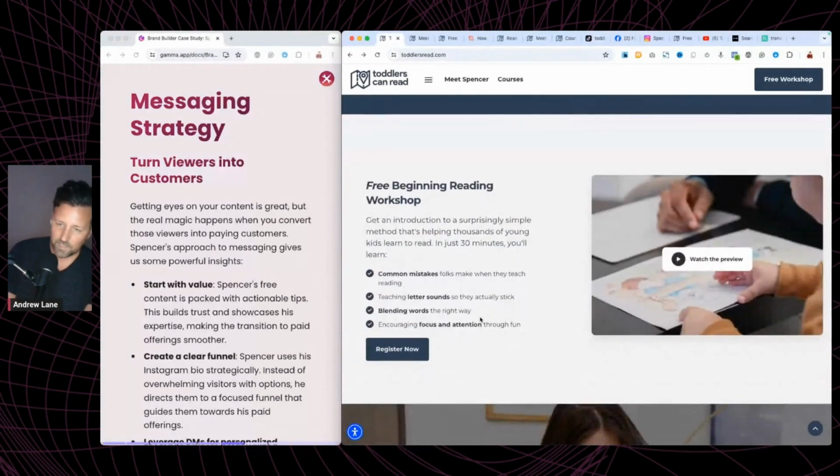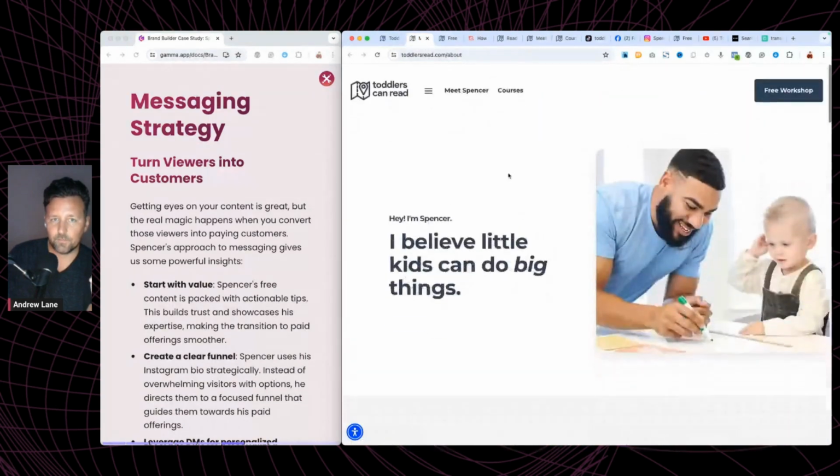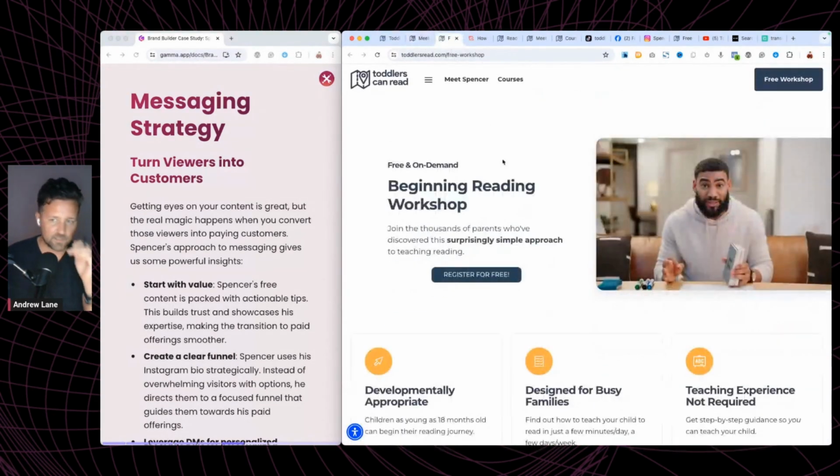And this here is really key. How do you get them to take that first step? Well, we've got a free workshop. And in this workshop, let's take a look here. I'm going to take a look at the sales page or the landing page for the workshop. So, free and on-demand beginning reading workshop. Join thousands of parents who've discovered this surprisingly simple approach to teaching reading. Pretty vague, but again, another photo of him, like a screenshot from the video, and a button to register.